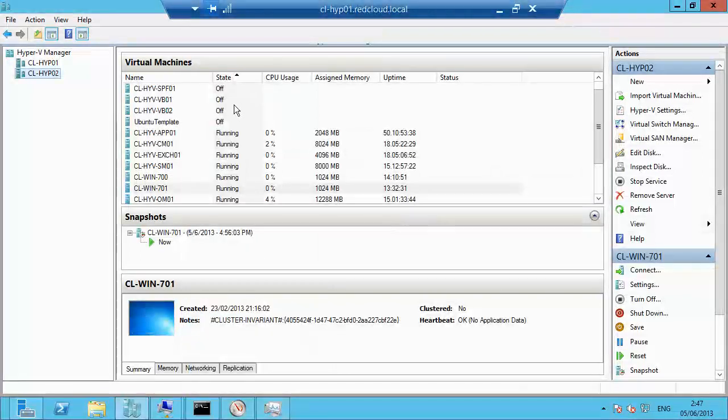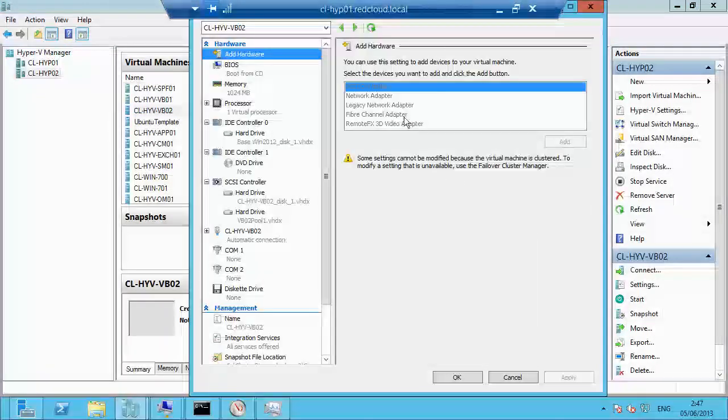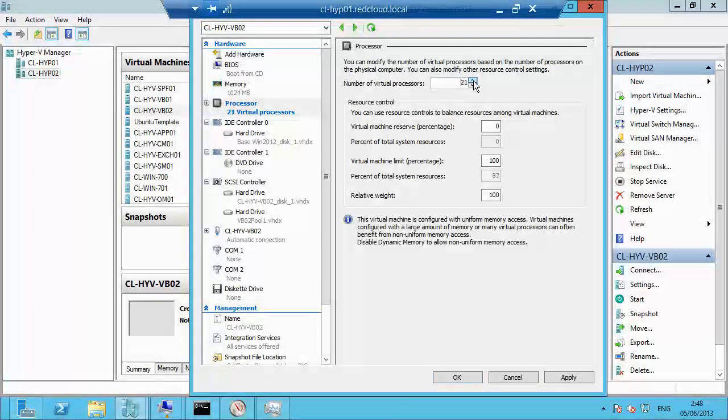In any virtual machine, let me just choose one which is turned off, you can basically assign virtual processors. In 2012, this number here goes up to 64. But what happens when you assign 64 on every single machine? The 8 to 1 ratio or the 12 to 1 ratio are basically just guidelines.